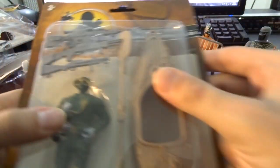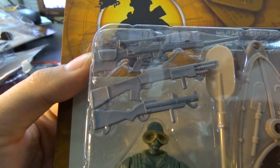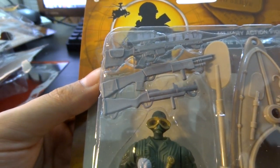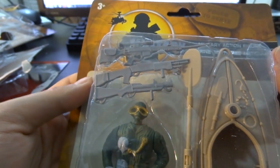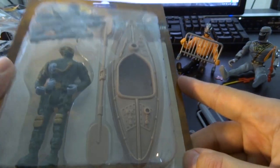Because, you know, he has underwater gear, a sniper rifle, a shotgun, and whatever the other... A grenade launcher. Very sneaky. The sneakiest of weapons, the grenade launcher. And a boat. A little kayak.